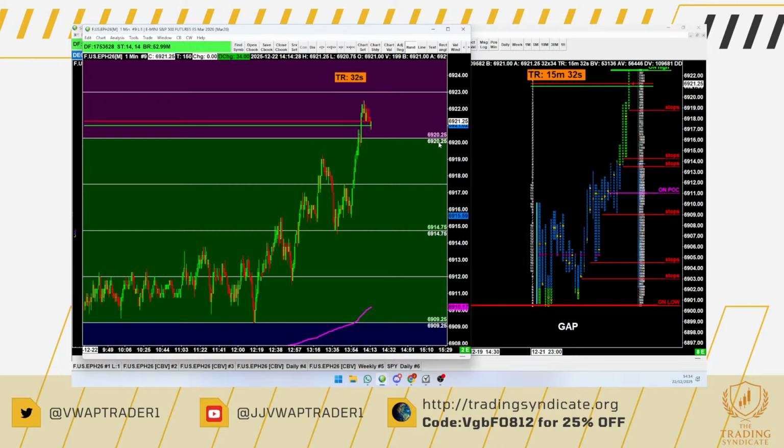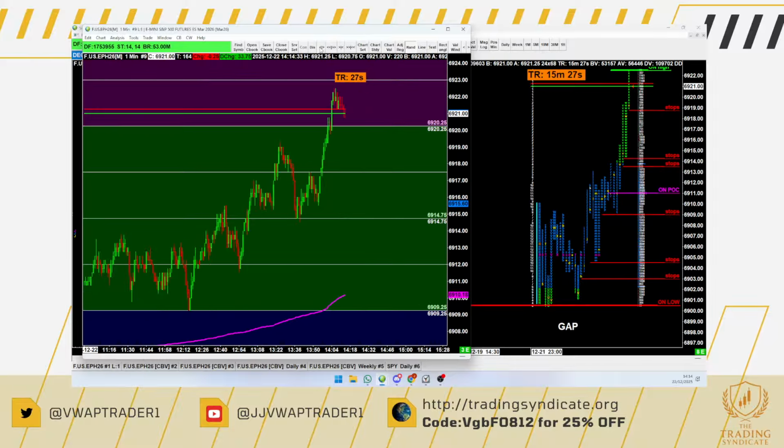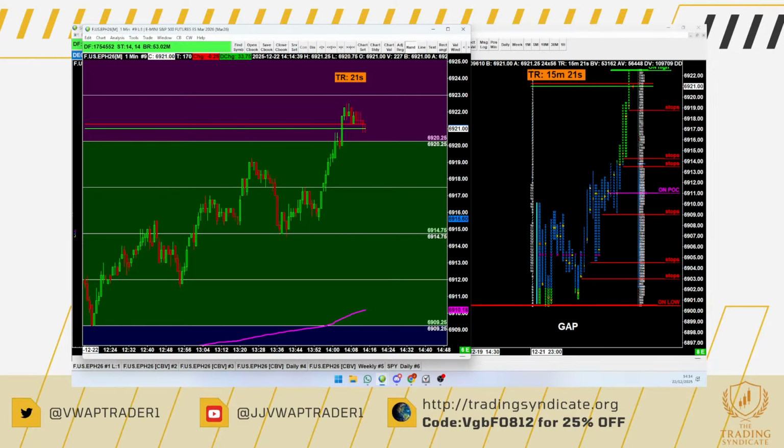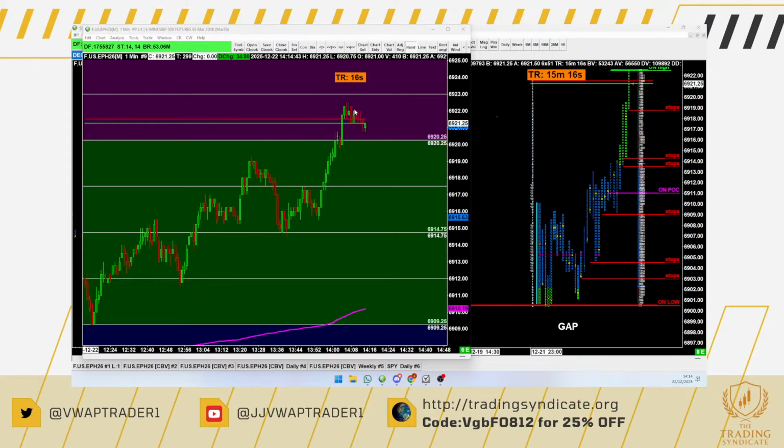Right, you have to pay attention to the warning signs. Look at how these 2 candles, very, very clear ever since I started showing you guys. There is a seller here, and they stop selling here.